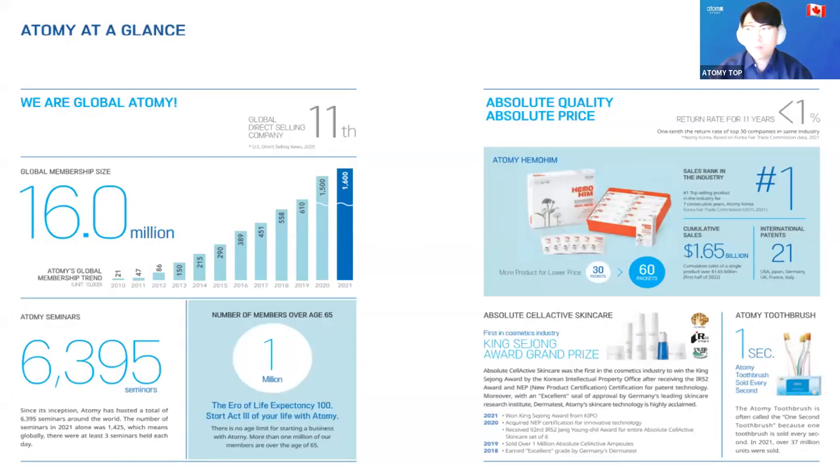And then now we have Atomy here at a glance, right? So Atomy is currently ranked 10th in the global direct selling company ranking, with more than 16 million global members, right? And that was all in 2021. So imagine what we are now in the beginning of 2023. We probably way exceeded that number and have hosted more than 6,000 seminars around the world to this day. And that means that every day, at least 3 seminars are being held globally across the world. And Atomy has many business members from young to old, and around 1 million members over the age of 65.